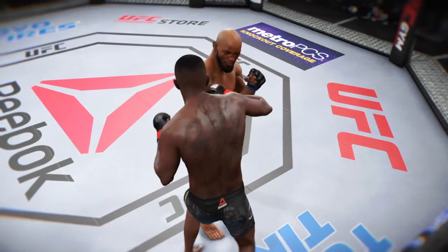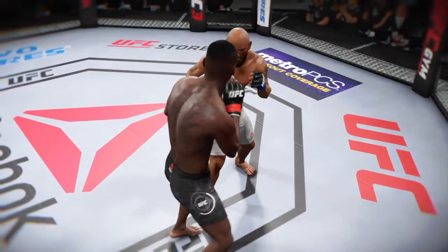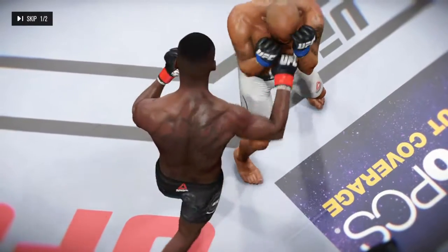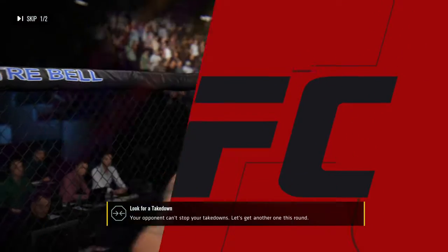Here's a huge punch that stuns. Here we see some beautiful striking and perfect timing on this punch. And a big round. Take a seat.